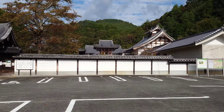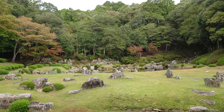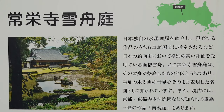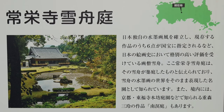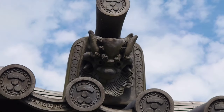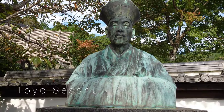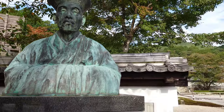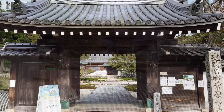This is Sesshu's Garden. Once the second residence of a powerful daimyo, Jyoueiji Temple is known for its 16th century Zen garden created by the Muromachi period artist Toyo Sesshu. Highly acclaimed during the Warring States period, Sesshu was commissioned by his patron, the Ouchi, to create the garden here.